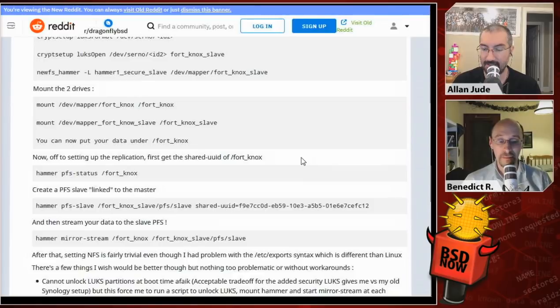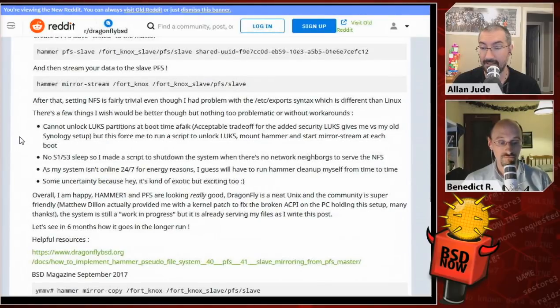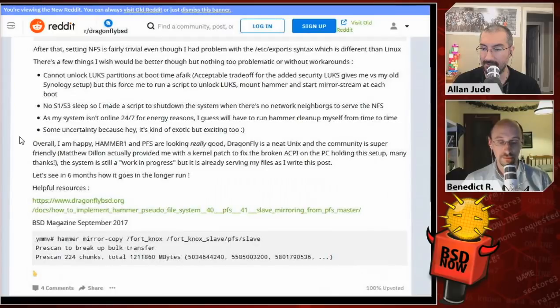Then they mounted the drives, and ran the hammer pfs-status command and took a look at it. They linked the slave to the master and got the mirror stream going. And they say after that, setting up NFS is fairly trivial, after you get over the syntax of etc exports. And they said the few problems they had were being able to unlock LUKS partitions at boot time. But they said that's an acceptable trade-off, adding that LUKS gives much better security than the old Synology setup. And that sleeping doesn't really work, but you probably don't want your NAS to be sleeping anyway.